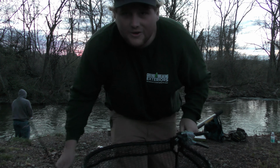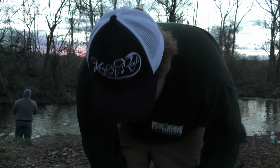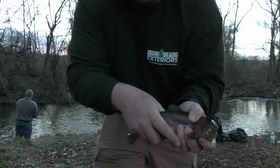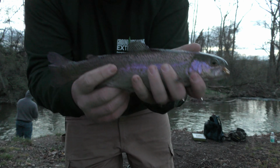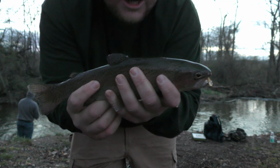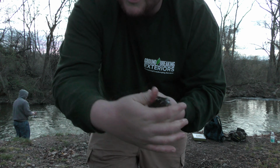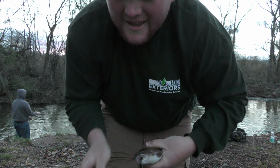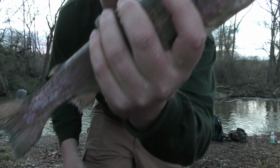Alrighty guys, first fish of the morning with Aidan again. Little guy. There you go. Beautiful fish. We're gonna put this guy back, I think. He's a little too small. Looking for some bigger ones. Stay tuned.